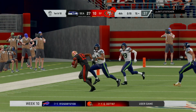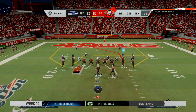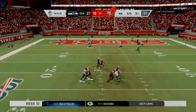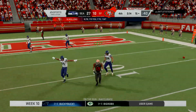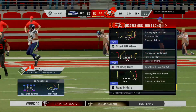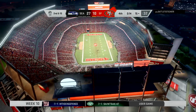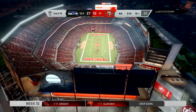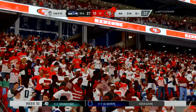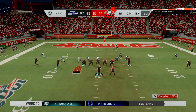Clock management, definitely critical here if they want to get back in this game. Absolutely agreed. They have to up the tempo in this case, down a couple of scores. Want to make sure they have a chance to win this ball game. And now a throw on first down there, but it's incomplete. Deebo Samuel was the intended receiver, but it'll be second down. It's now 2nd and 10. So now 2nd and 10 after the incompletion on first down.